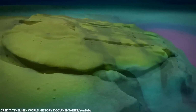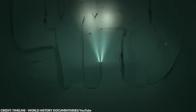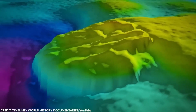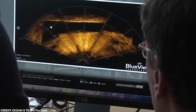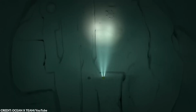With many believing that it's nothing but a strangely shaped feature on the seabed, the Ocean X team, however, believes otherwise. They describe the anomaly as having straight lines, right angles, and even what appears to be stair-like structures and passages, not exactly what you'd expect from a natural rock formation. They also reported equipment malfunctions when they got close to the anomaly, further fueling the mystery and conspiracy theories.